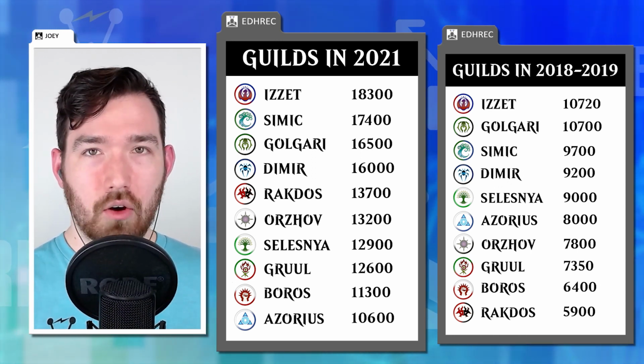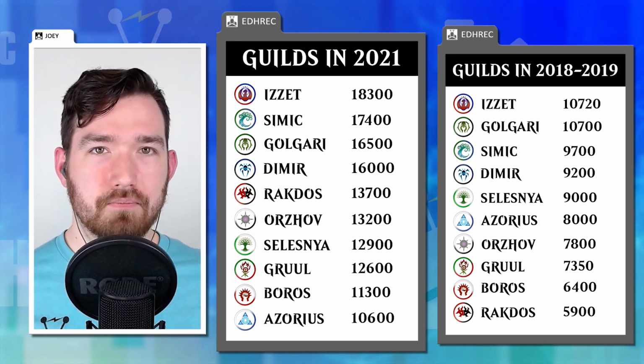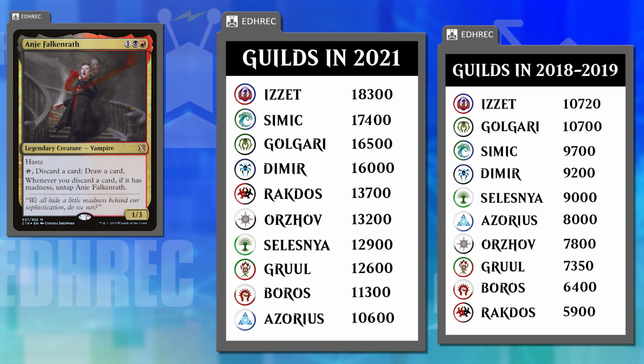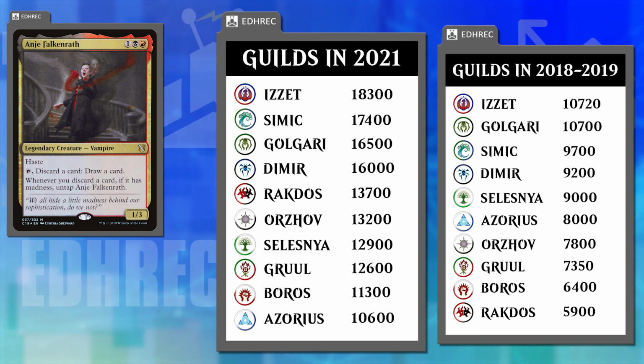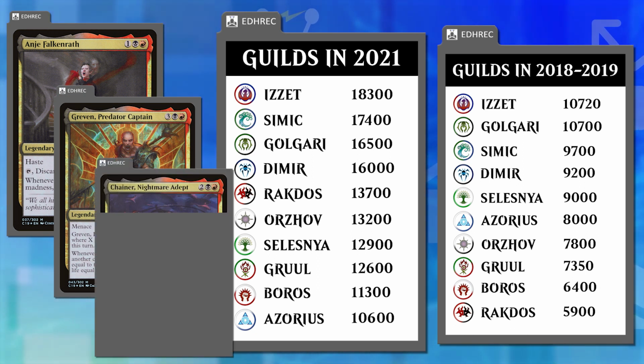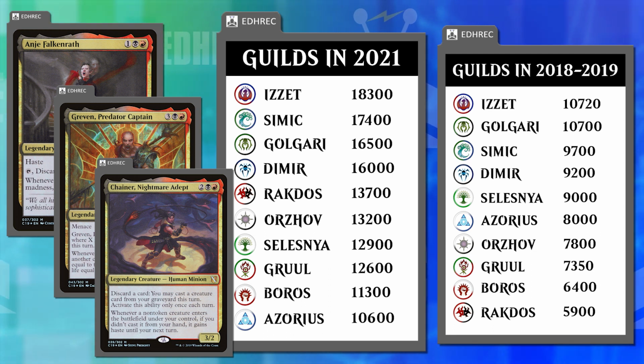And I think that it got just a huge surge of new, fun, interesting stuff going on. Miss Angie Falconwrath, for example, I know that one kind of devolved into a bit of a combo deck, but that particular precon still had stuff like Graven Predator Murder Captain, for example. There's a lot of cool creative stuff that was going on in that precon. The Chainer Nightmare Adept also, there's some cool stuff that really gave a lot of reinvigoration, and Rakdos is still getting more creative love over the past year and a half too.